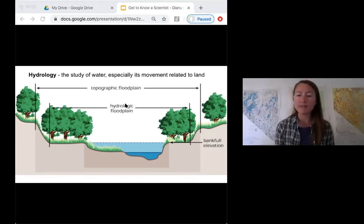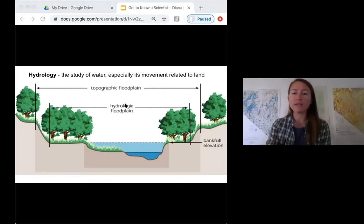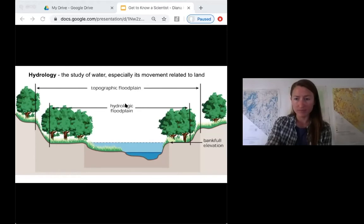Perhaps like right now in the springtime, our streams are the highest they'll be because the water is flowing more in the springtime. So we look at these different stages and we can model the velocity and the quantity of water that's passing through the system, which is really important to know how much water is going through the stream because we will use that water down the line. And I'll talk about that later also.